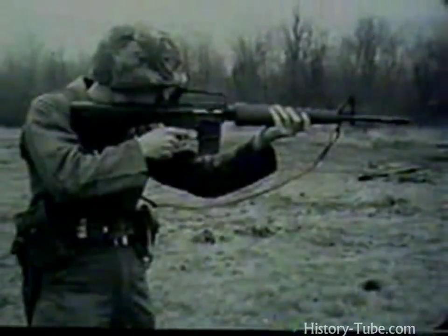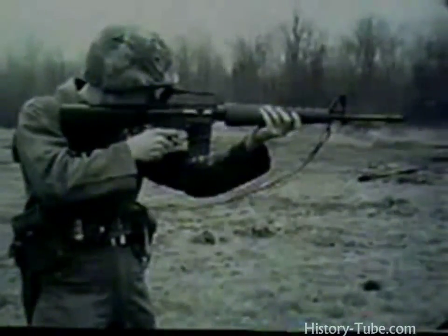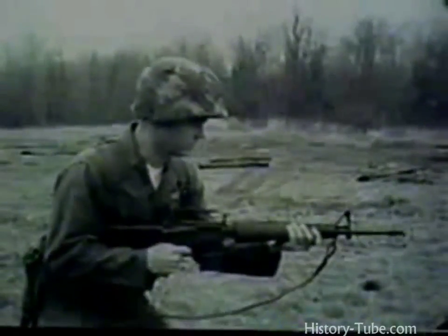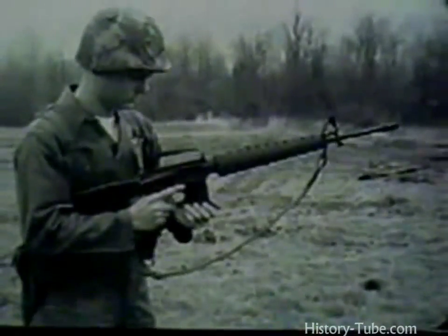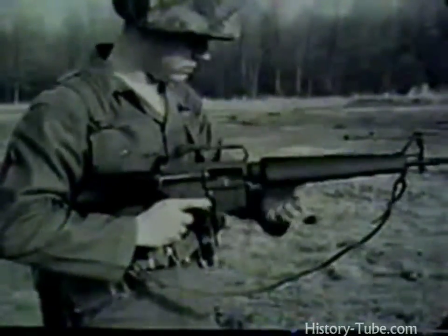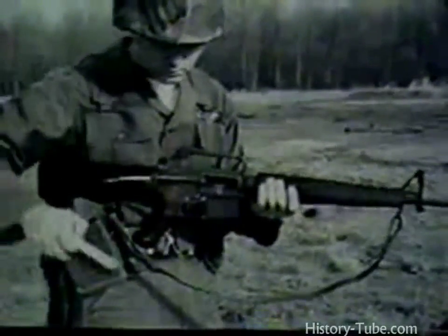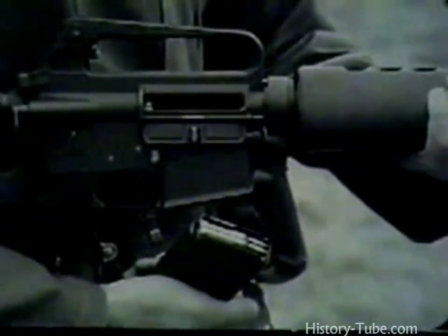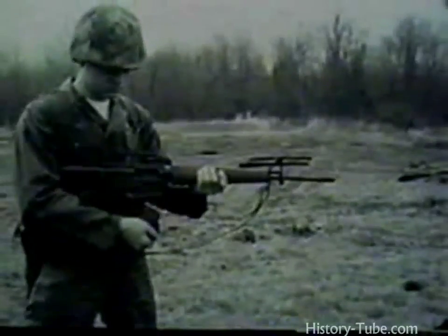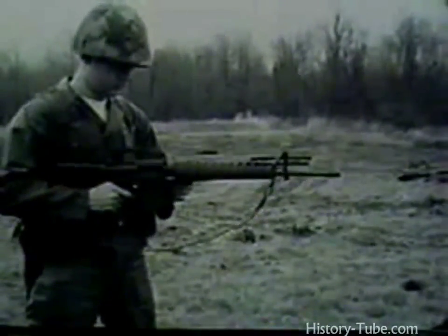Remember, the XM16E1 is a gas-operated, air-cooled, shoulder-fired weapon capable of semi-automatic or automatic fire. It fires 5.56 millimeter ammunition fed from a 20-round magazine. The weight of the loaded aluminum magazine is 7/10 of a pound. The weight of the loaded weapon is 7.6 pounds. Its maximum effective range is 460 meters.